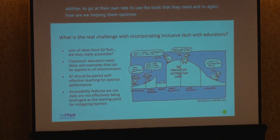This is kind of a funny little visual. The bell curve is really our technology acceptance. There are certain people who are immediate adopters, and there are some that are a little bit more reticent at the far end. But the thing that I want you to think about is, as we're providing education technology, is it really accessible to our students with disabilities?